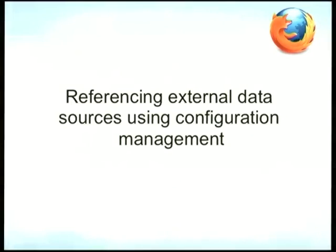So I guess now we'll go into some examples of how you can reference external data sources using configuration management. Yeah, because now that we've established that there's basically these two types of data, you want to separate them. You really don't want to put your binary stuff in your VCS system, whereas your configuration management tools, like Puppet or Chef or whatever you're using, might be relying on having data available to it. So in a way, you've got to find a way to tie these back together. If I've got my binary blobs on one server, and I've got my configuration data here.